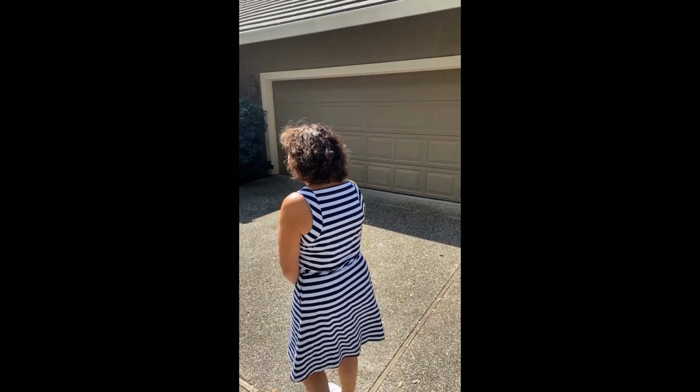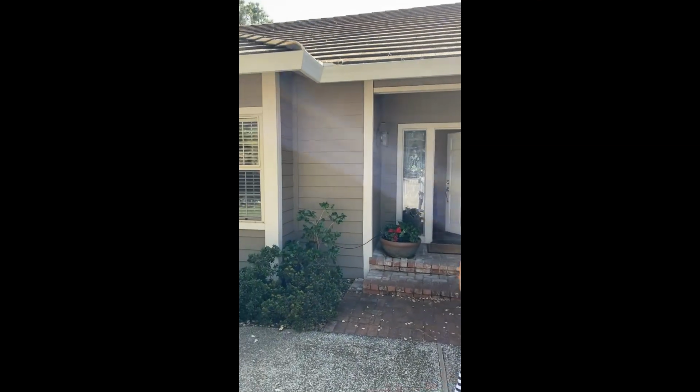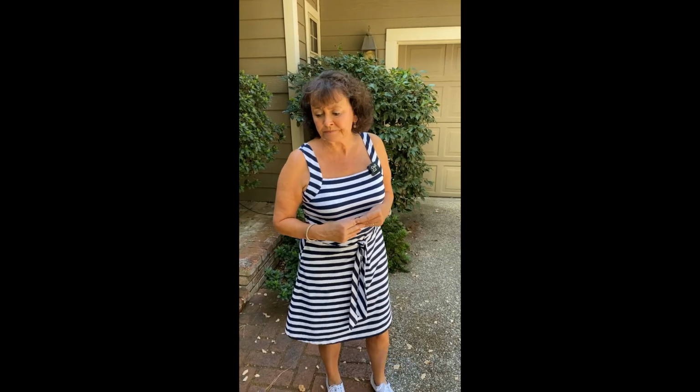Now, the house does have a tiled roof. The owner has the tile roof blown every so many years. We do get some moss on our tile roofs and pine needles. And so this house has been, as I've said, lovingly cared for and maintained beautifully.